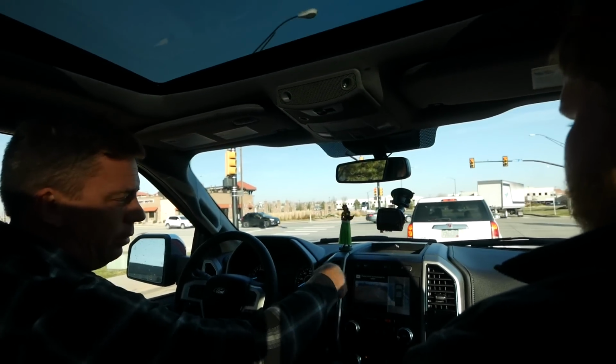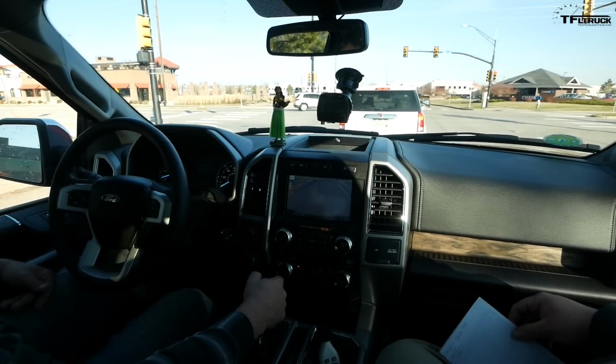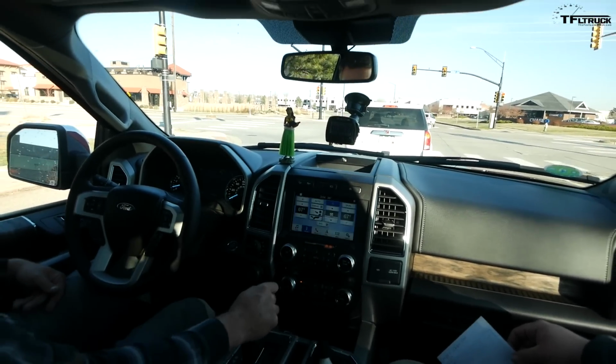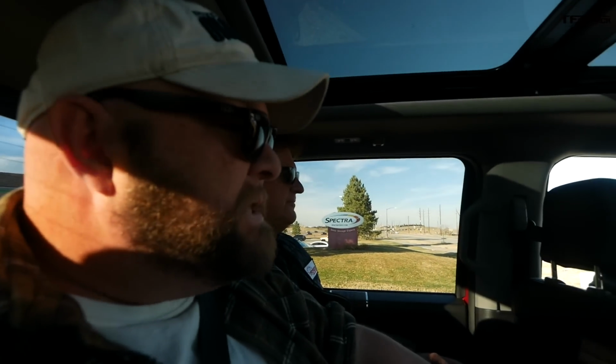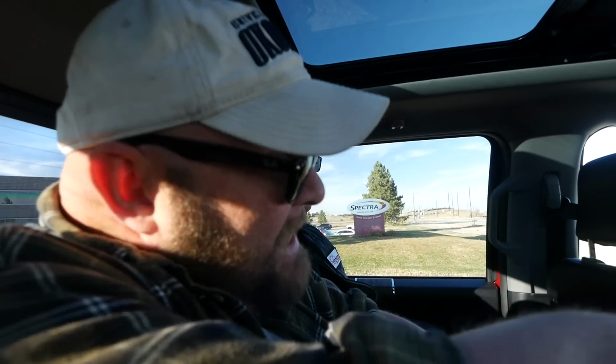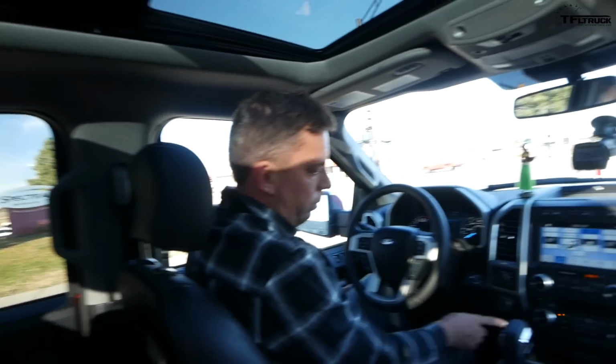We also have a 360-degree camera system, and you can do some zooming for hooking up. We've been using this truck a lot recently, and that system works really good. Backing up and towing, this thing has so many aids it's almost redundant, which is a good thing. You have all these different camera views, and that steering system, the Pro Trailer Backup Assist.